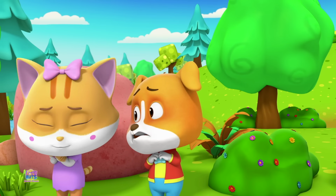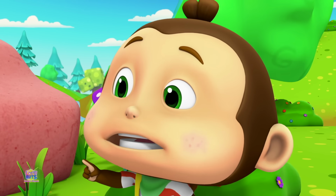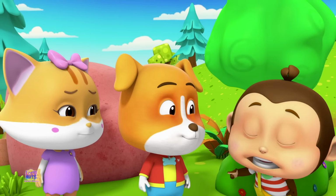Just two? Looks like another duckling went out looking for mischief.